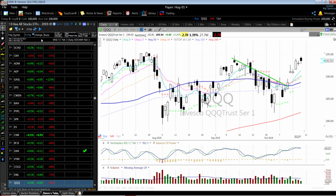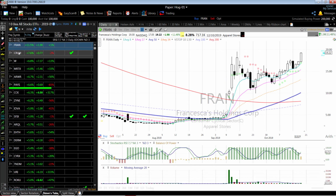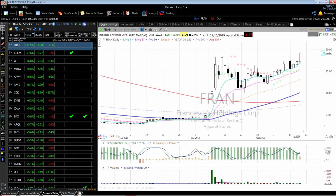Well, let's go here. All right, this is a good one. Here's the 8, in this blue line. Then I got magenta. That's the 17 exponential. Those are both exponential. There's the 34 exponential, and I have it on there because it helps on rounded bottom breakout areas and for the pinball setup.